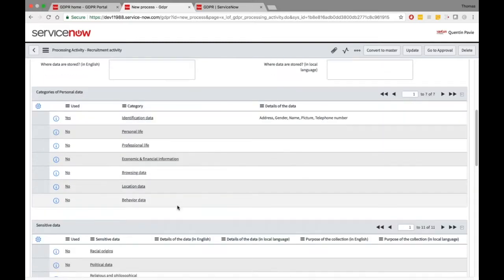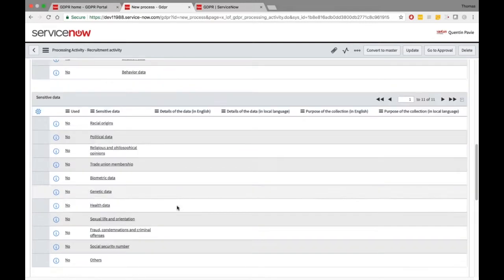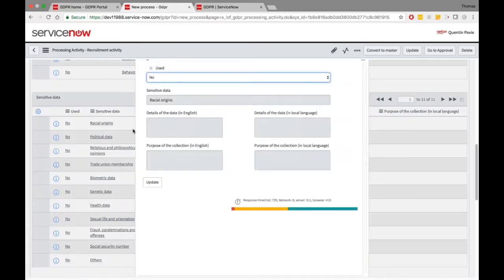but I'm going to show you a bit more about the sensitive data, because of course the GDPR also tackles the data that are sensitive, and for example, the racial origins. If, for example, I take the racial origin of someone in part of my recruitment, I will be required to explain the details of the data I will be recording and why I will be recording it.